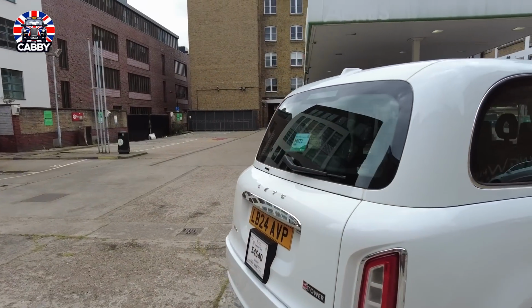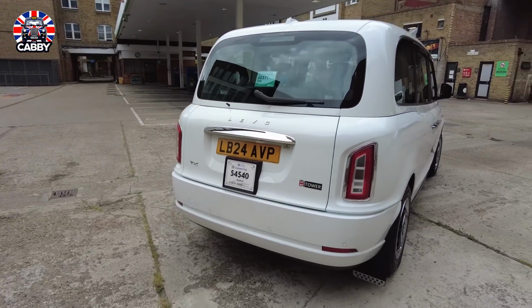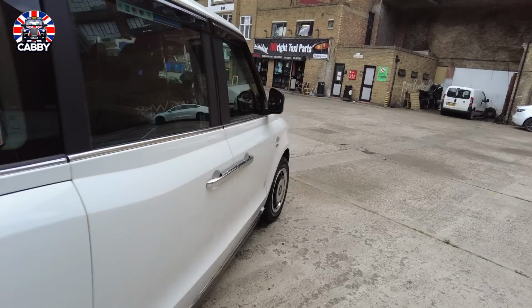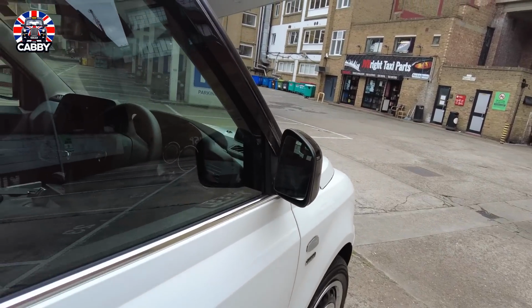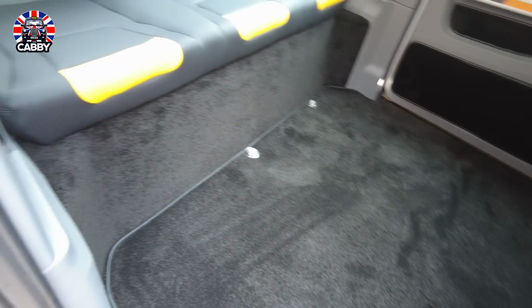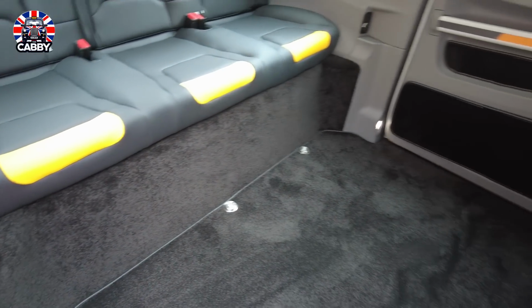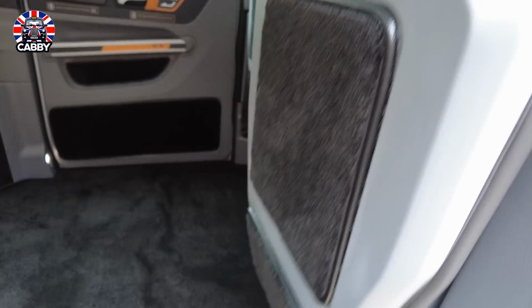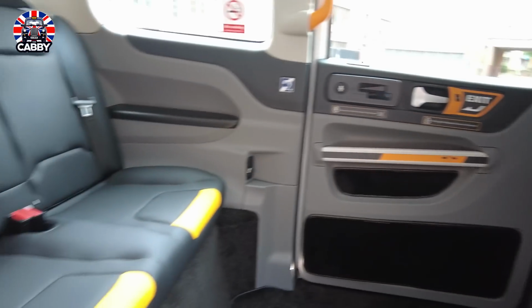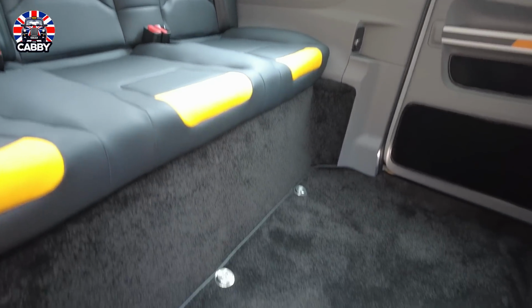Just brought it down to JV Bright's, where they fitted these absolutely stunning carpets in the back for me. Look at that. Absolutely beautiful. On the backs of the tip seats, on the doors. I think it just finishes the cab off beautifully.